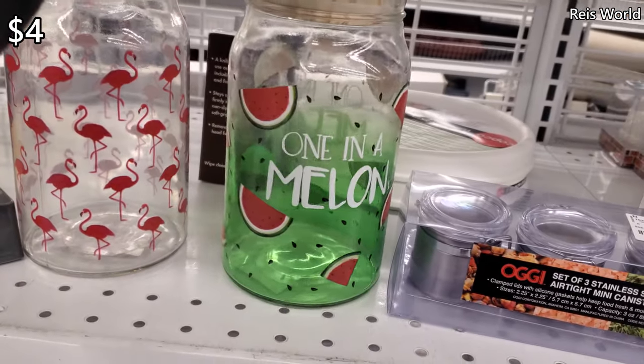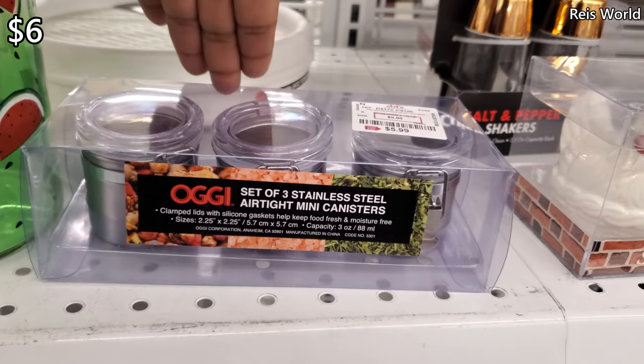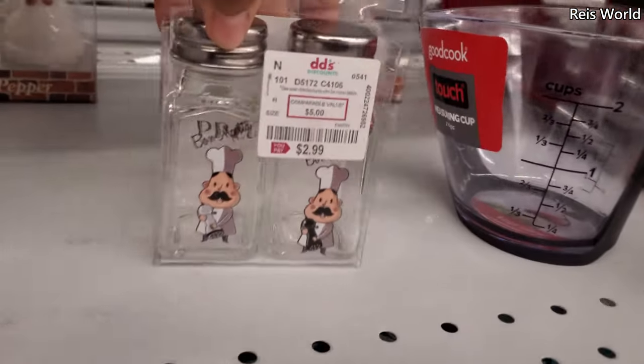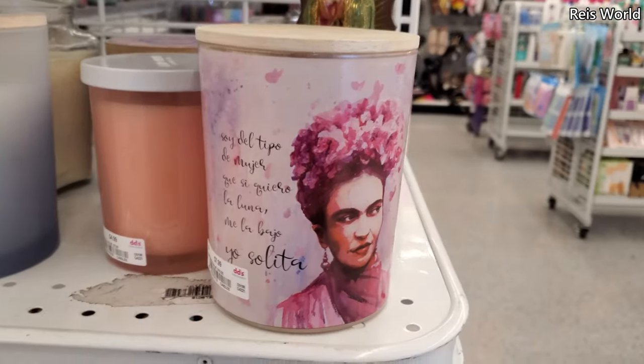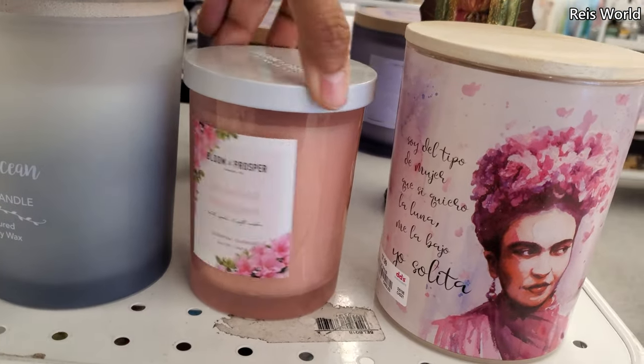$4. Oh, those are kind of cute. One in a melon. And you will get 3 stainless steel for $6 here. Look at this salt and pepper shaker for $3. $8 for this candle. Some of these are $5.